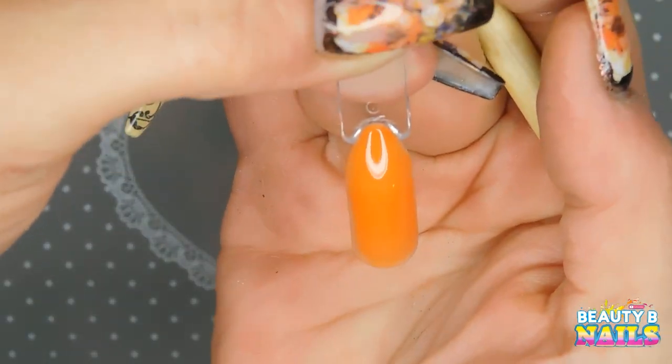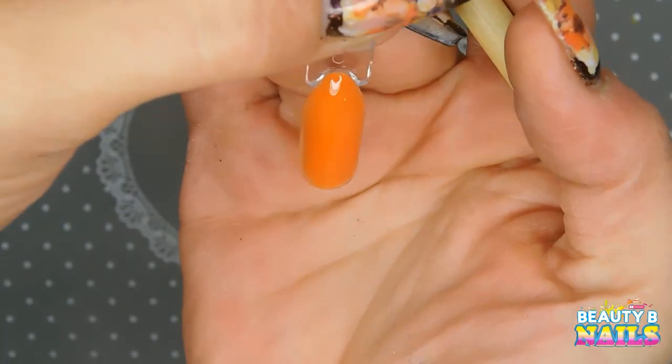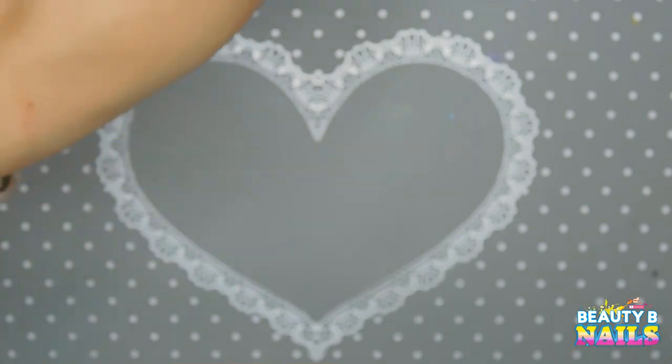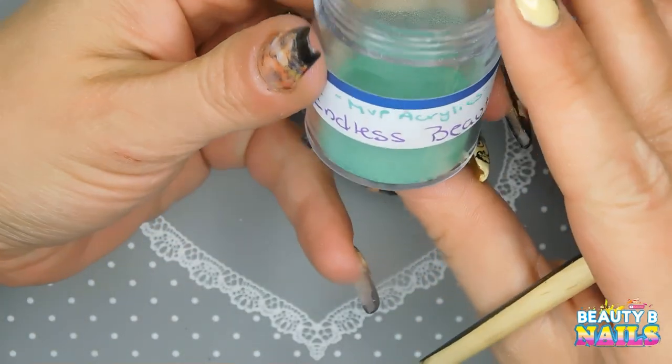Oh, that's beautiful. I love orange too. That'll be great for Halloween. That's awesome. Beautiful. I just love that shimmer. I can't get enough. Oh my God, look at this green. I'm so excited. This one is Endless Beauty.